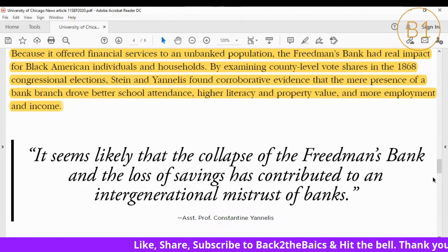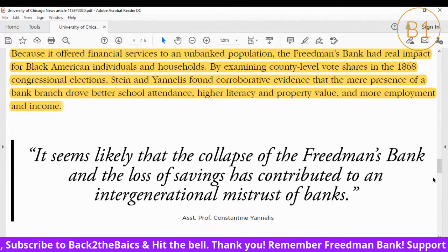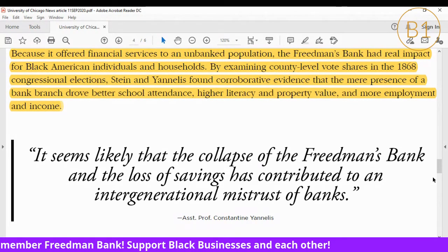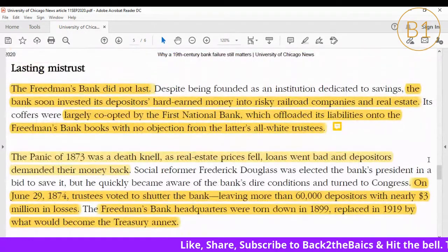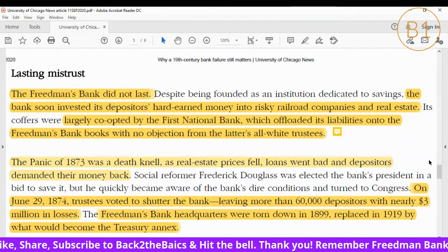It seems likely that the collapse of the Freedman's Bank and the loss of savings has contributed to an intergenerational mistrust of banks. This was a quote by Assistant Professor Constantine Yannelis, who again was doing research with another professor, Professor Stein. Okay, now we're getting to lasting mistrust.